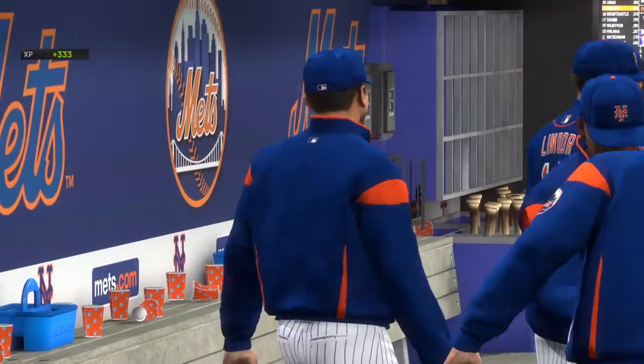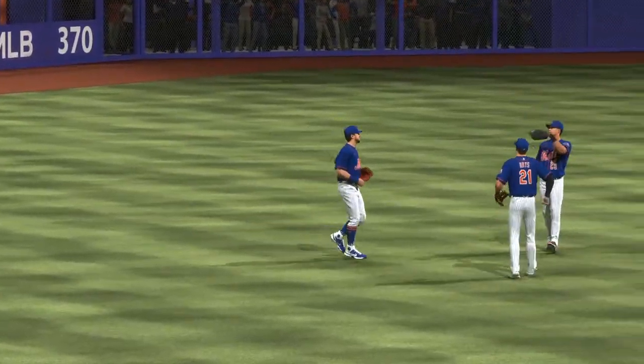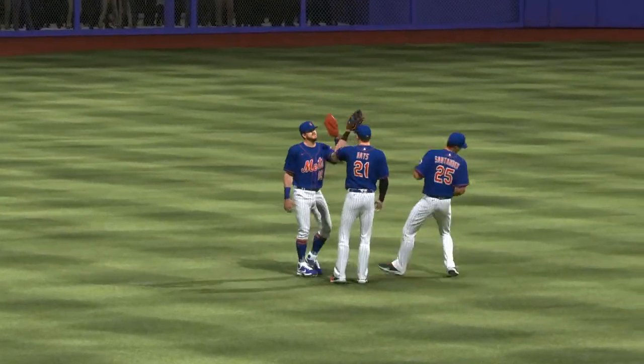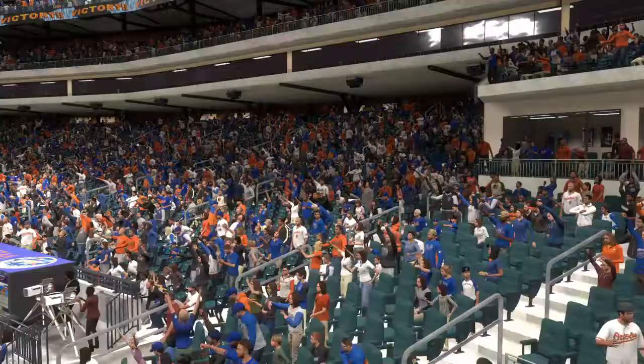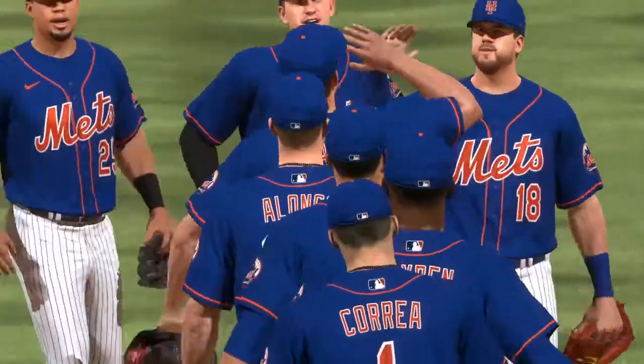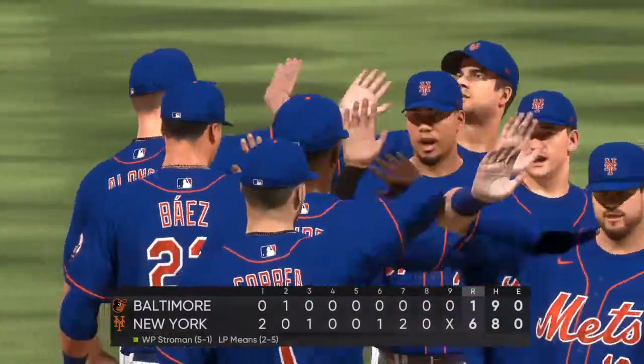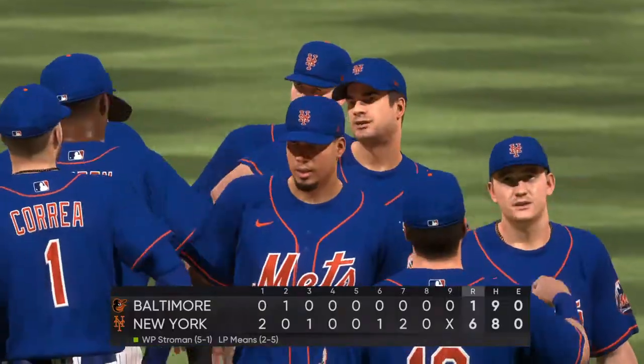Always nice to get the first game of the series, but even more so when it's in front of the home crowd. Seems to energize everybody the rest of the series. And tonight's game comes to a conclusion, 6-1 the final. The Mets get their division-leading 30th win of the year. Marcus Stroman earns his fifth win of the year. So that will wrap things up.